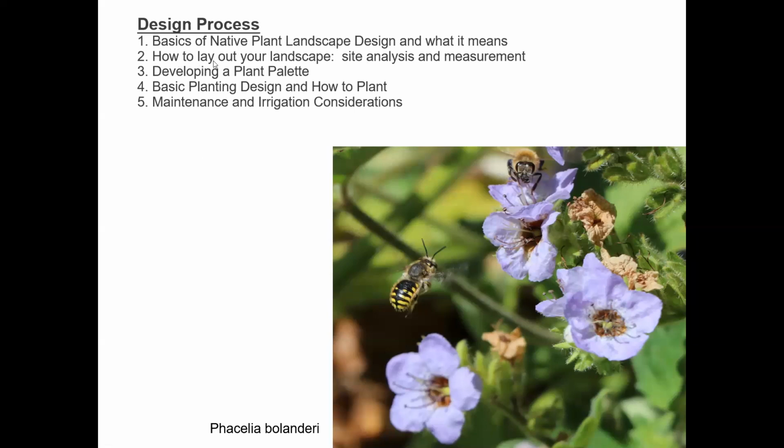And then I'm going to talk about how you lay out your landscape, site analysis and measurement, so that you can make a plan to plan out your plants and get them installed correctly. We'll talk then about developing your plant palette, what plants to use, kind of like a painting palette. You'll be painting with plants instead. I'll talk about basic planting design and how to plant, and then I'll briefly cover some maintenance and irrigation considerations.